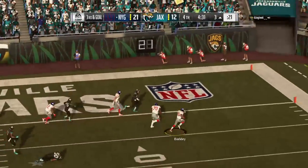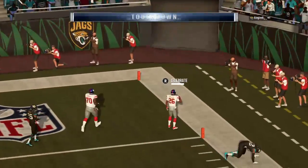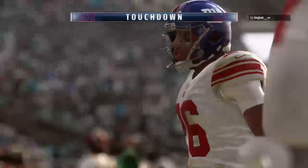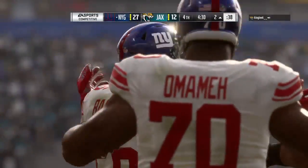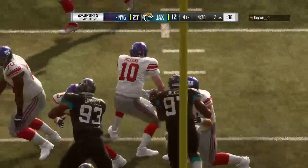They'll try to run for it with Barkley. And he is in. Touchdown, New York. Saquon Barkley, a 3-yard touchdown run. And the Giants add on to their lead.